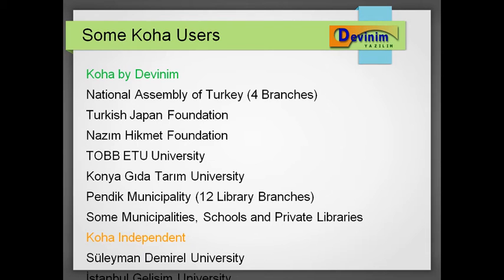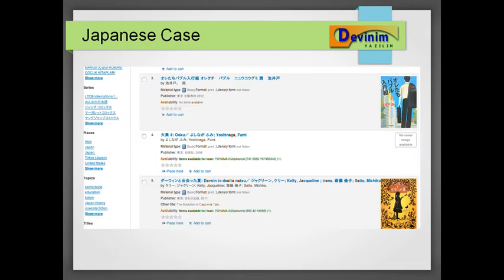This is the Japanese case. As you have seen, the Japanese search is available.